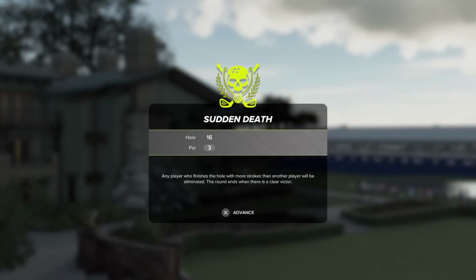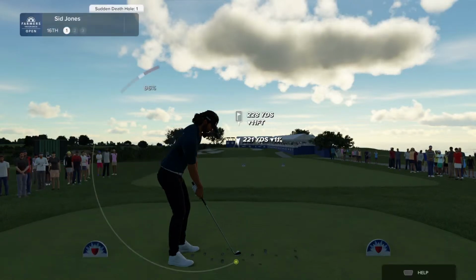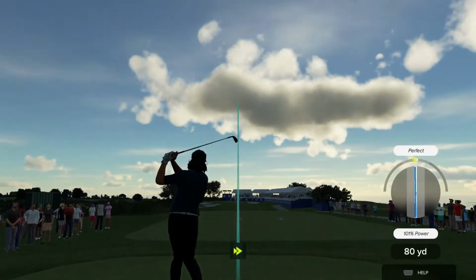Well, Rich, it's time to find out who will win this in a sudden death playoff. Cannot wait. It was not ready to go away yet. Loving the action. Well, it's going to take sudden death to decide this title. Let's go, Rich. Oh, let's get into this. I can't wait.